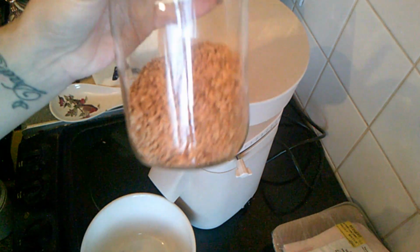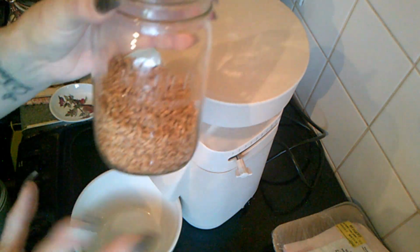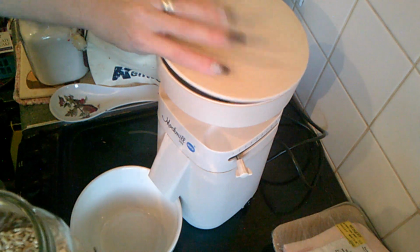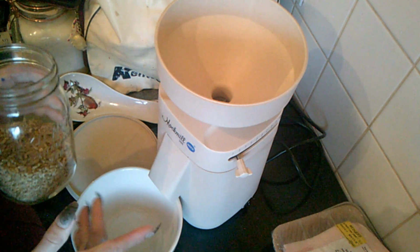I've just got some wheat here. I may need to get some more. We'll just see how much this does. I'm still trying to learn how much I need in that. Then take this top off, and that is my hopper in there. And we're going to turn it on.